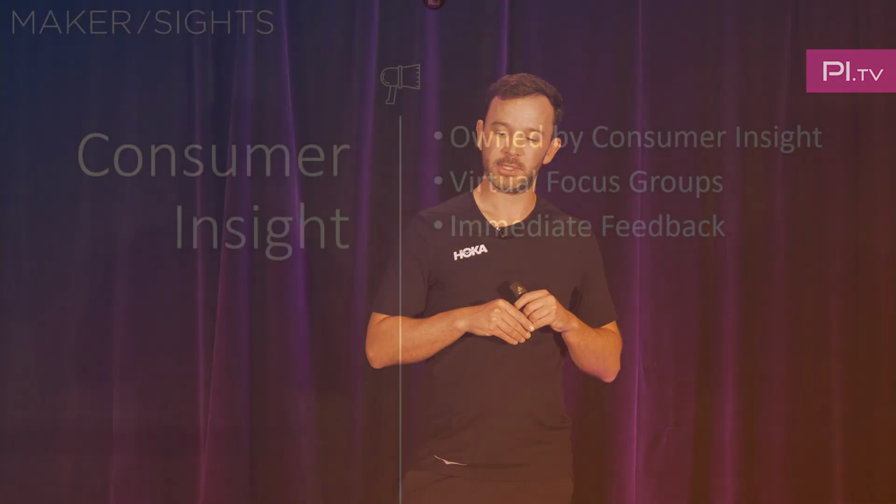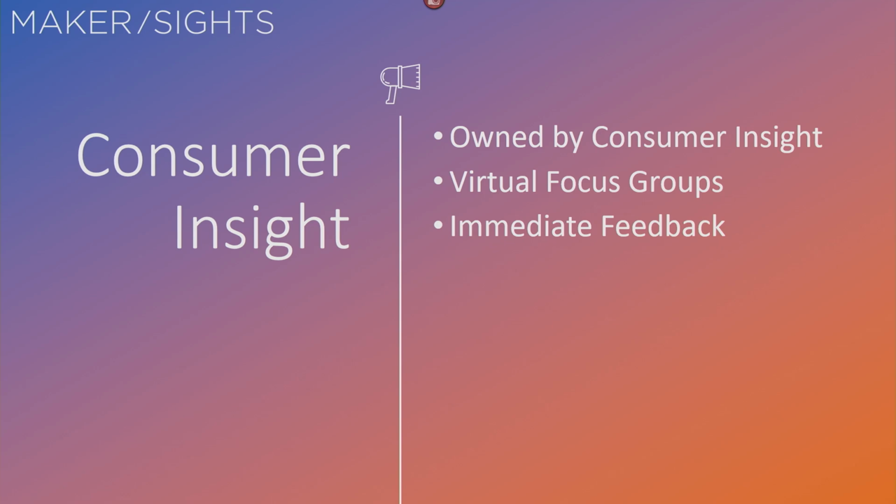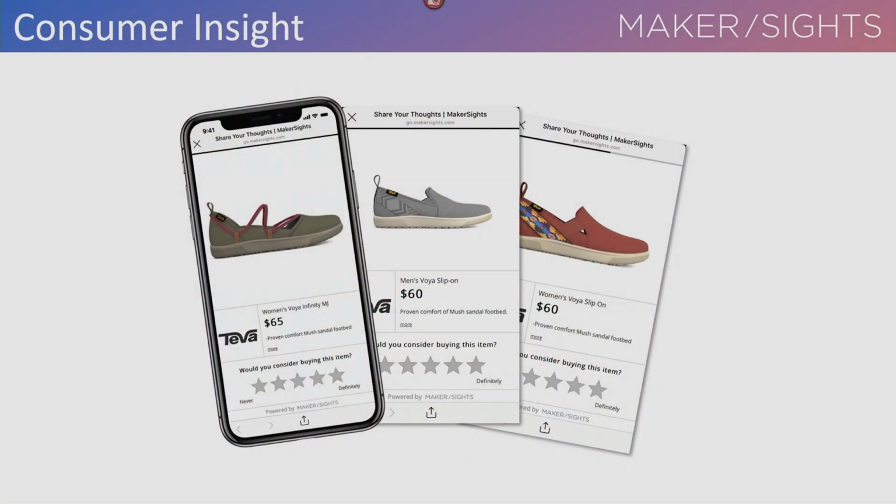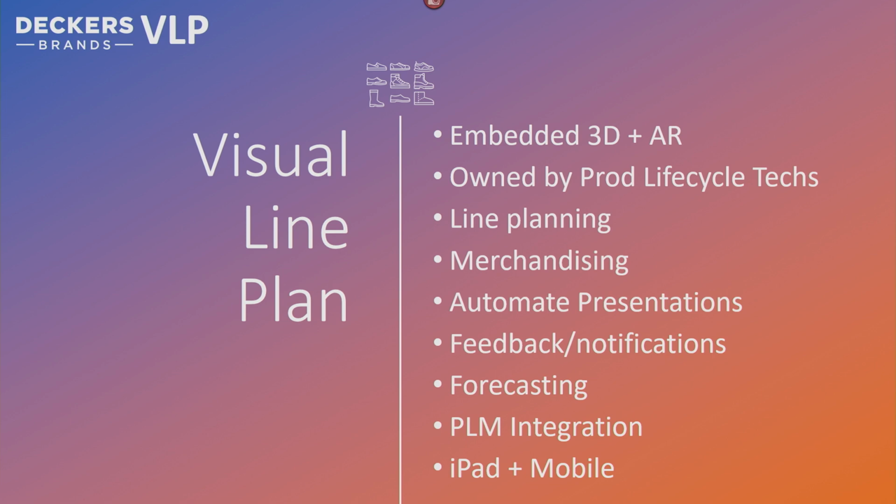So Maker Sites was an easy one. It was a software platform that we already used for consumer insight. And what Sketchfab allowed us to do was just embed that into the platform. And so it meant that consumers could really spin it around and give good feedback. And so that made us think about, okay, how many other, PLM is not that visual. And so can we get 3D in there? And when we did that, it's still hard to plan the line and merchandise and all of these things. So we knew we needed another tool.